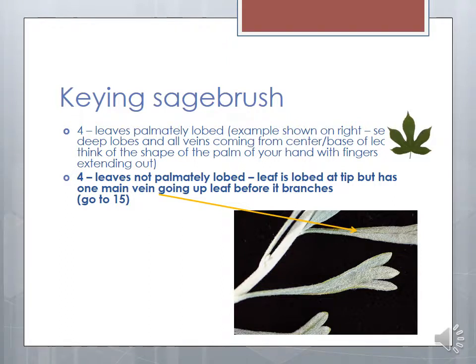So for question number 4, it asks if the leaves are palmately lobed or not palmately lobed. Even though these leaves are lobed at the tip, palmately lobed would have very deep lobes going all throughout the leaf. If you look at the palm of your hand and think of your fingers coming off your palm, that would be the shape of a palmate leaf with deep lobes.